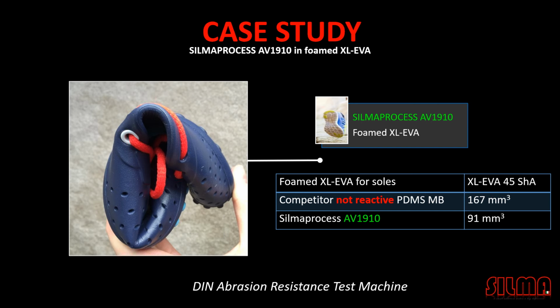AV1910. And this is due to the reactive nature of AV1910. Non-reactive silicone additives cannot take advantage of the cross-linking. In this case, cross-linking occurs by peroxide. But if the silicone additive also takes part in the radical reaction, the final homogeneity is higher, the performances are higher, and also the permanence, the duration of the efficiency, is almost forever, thanks to the chemical bond created between the AV1910 and the EVA matrix.